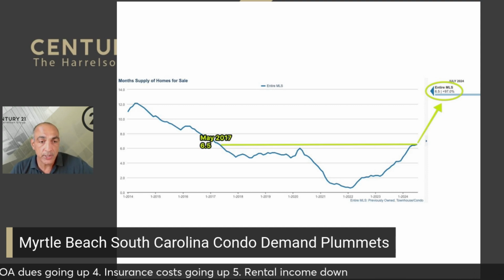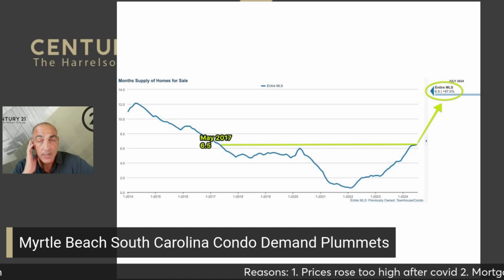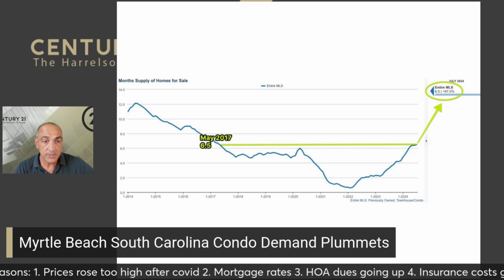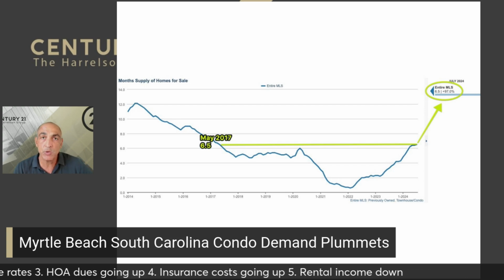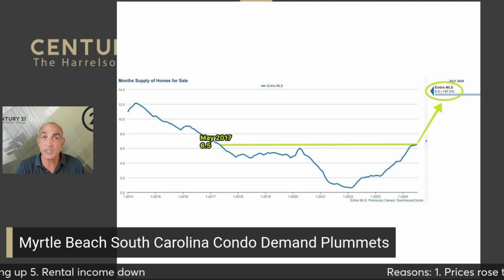If you look at this chart, we have to go back to 2017, 7 years ago, May of 2017, to see the same level of 6.5 that we have today. So 7 years back is where we are now as far as inventory goes. If you scroll over to the middle of this chart where it says 2020, you'll see we had a little bit of a spike there. That's when everything shut down during COVID. So early 2020, that month supply spiked up to 6 months supply.